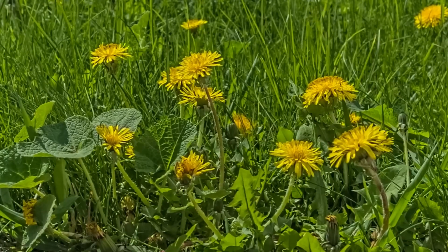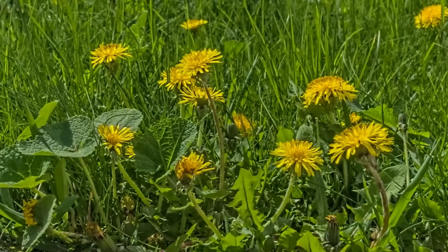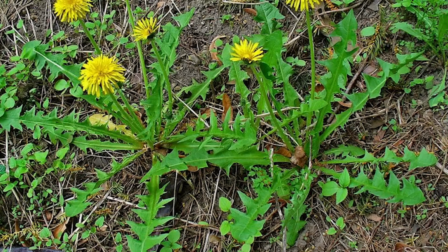The dandelion grows on its own. You can identify it by the yellow flower, and because the dried leaf looks like dandelions.